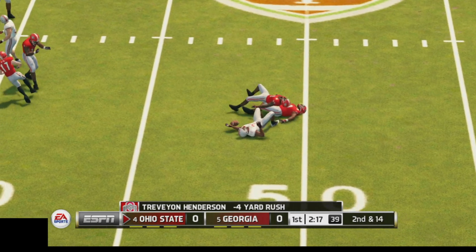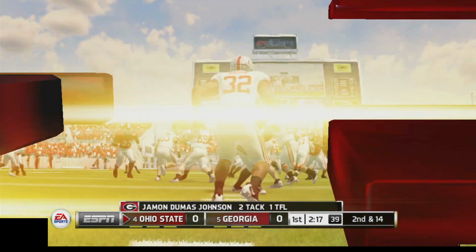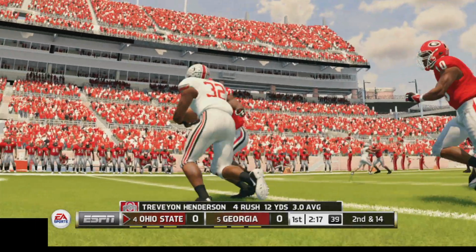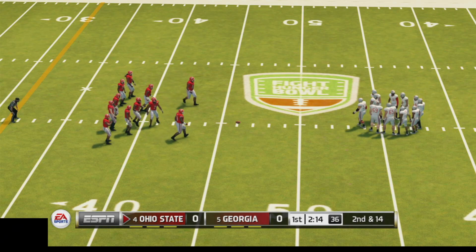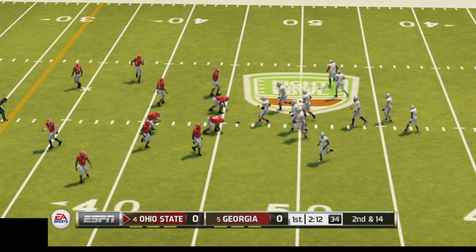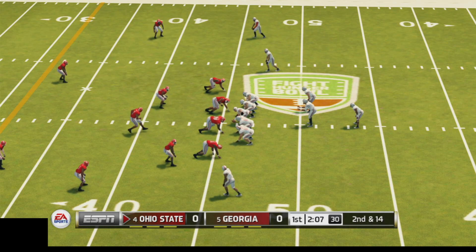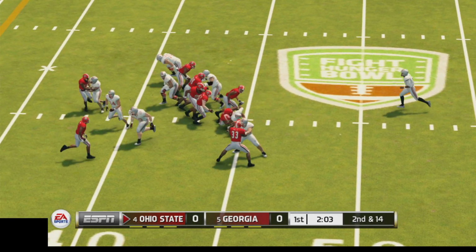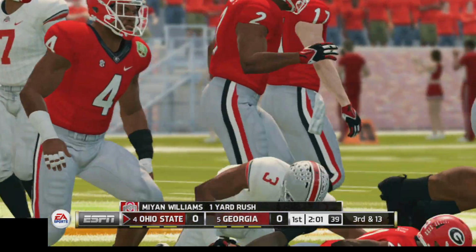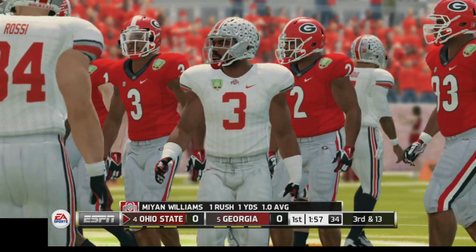Tackle made at the 46-yard line. And this is the ninth play of the current drive. He makes it to the 45-yard line. That's good for a gain of 1 yard. That'll make it third and 13.